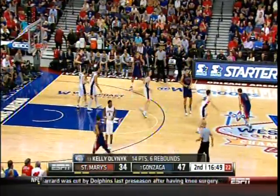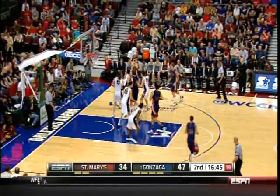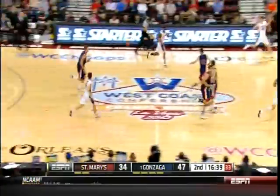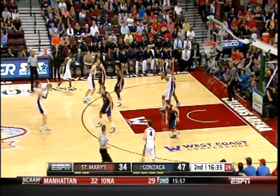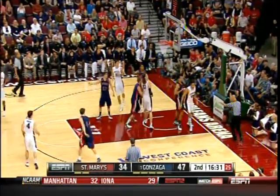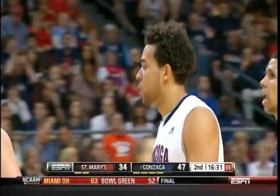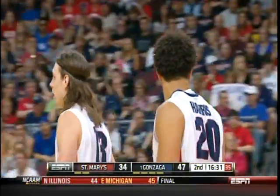13-point lead. They've defended the screen and roll beautifully. Juicy three from the corner. In and out. Olynyk saves the ball inbounds. And here come the Zags on the move. Harris, what a quick spin move. Then he dribbled it out of bounds. He spun baseline, and when he did, I don't think he realized how deep he was on the block. He had nowhere to go right there.